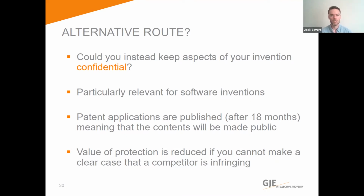If you've developed a new specific algorithm for diagnosis, for example, which is based on a server at the back end, would you ever be able to tell that a competitor was using the same algorithm as you in order to enforce your patent? Clearly, as we've seen, one of the benefits of patent protection is being able to stop competitors from using your technology. But in order to do so, you need to make a clear case that that competitor is infringing. So if you can't do that, then that's one of the benefits of patent protection which is reduced.